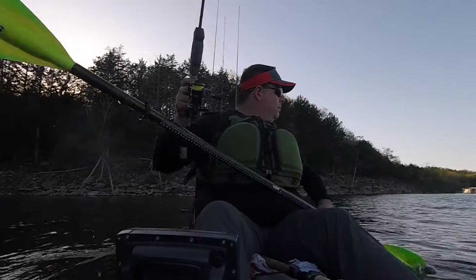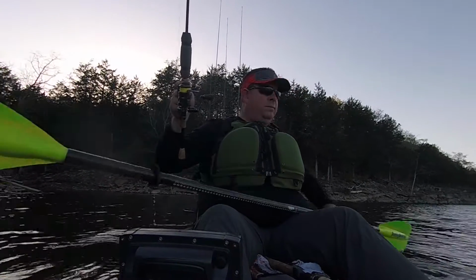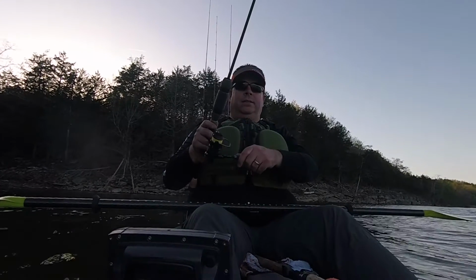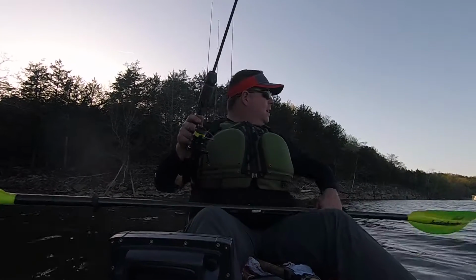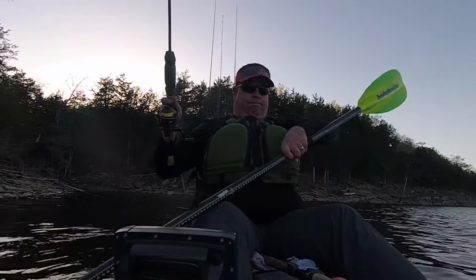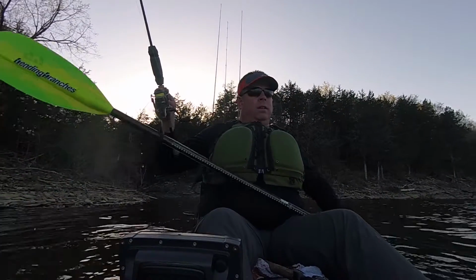Believe me, I'd like to catch about a 23-incher right now. But hey, that was a 13 and a quarter-inch crappie. It was a good crappie. Good and thick.